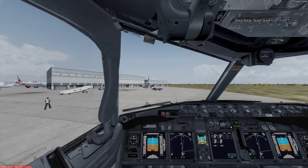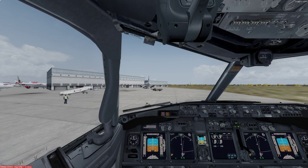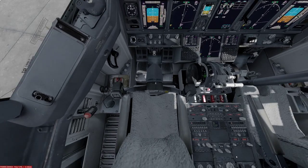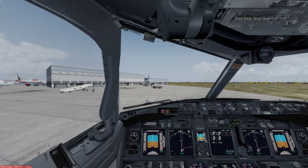3753, ready for taxi, runway 21. Envoy 3753, roger. Runway 21, taxi via Alpha, cross runway 33. Alpha cross 33, Envoy 3753. Delta 2191, Delta 2191, squawk 1040.